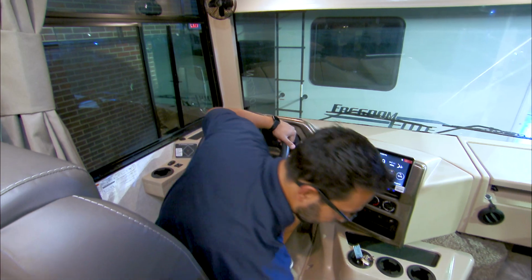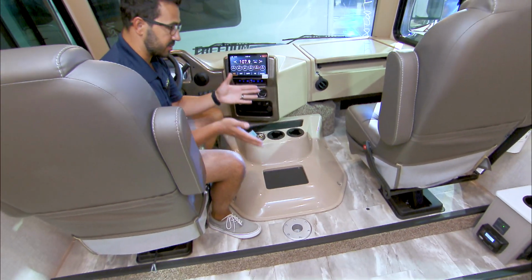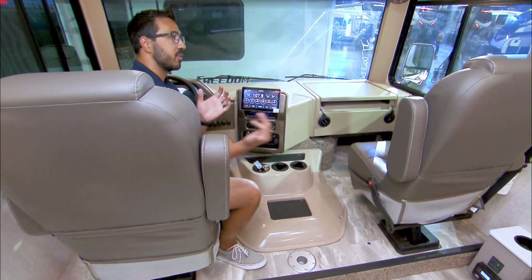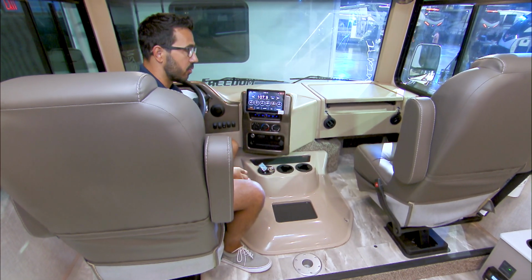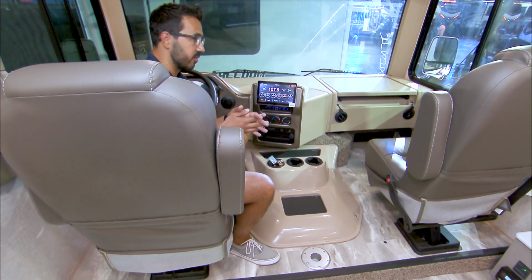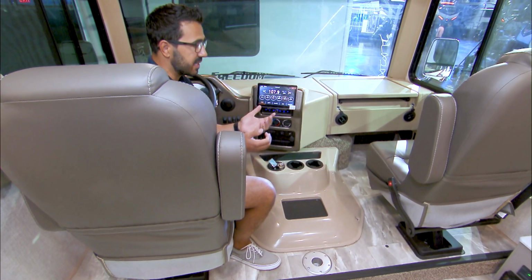You will also notice this. If you so choose to set up a table here, it does come with a pedestal and a table. You can plop it in. Both the driver and passenger seats do swivel around. And then you have a table right here, again, if you just need to pull over on the side of the road and have a quick snack and don't feel like sitting up at the dinette.